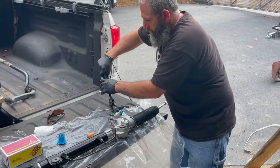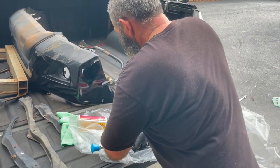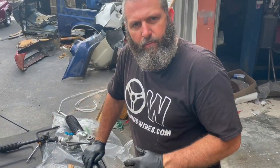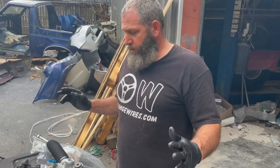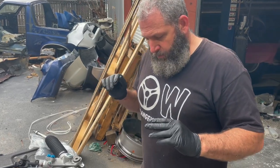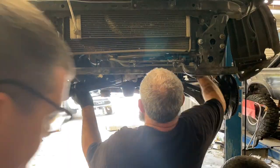Because when I took the old one off, I took this inner tie rod end out. But I don't want to take the inner tie rod end out on our brand new rack. We're not doing that. So we're going to wrestle it around. We might have to pull the engine, I don't know. But we're going to get it put in there. We're going to wrestle it in, get it all hooked back up, get some power steering on this thing, and get some brakes on.